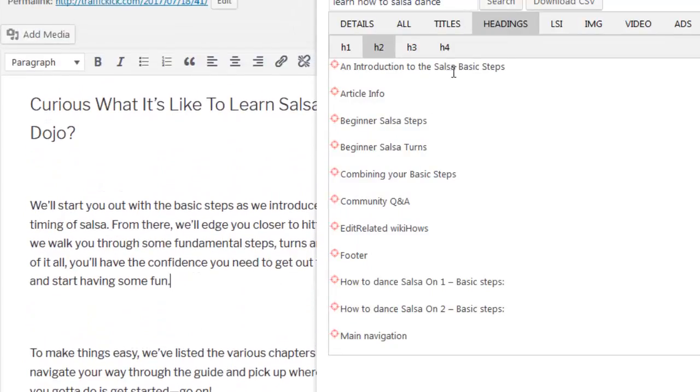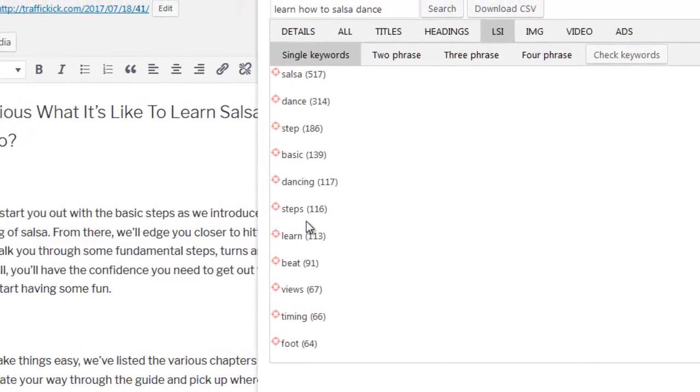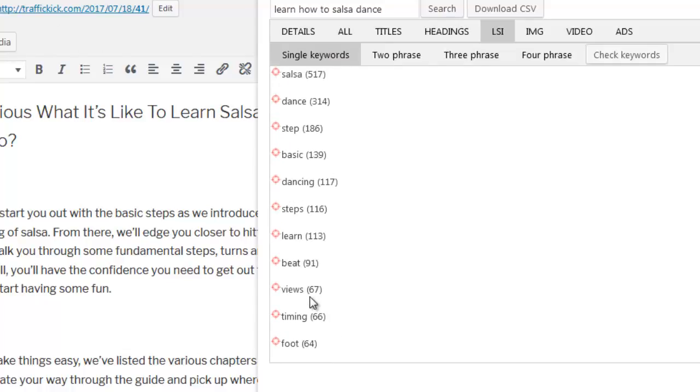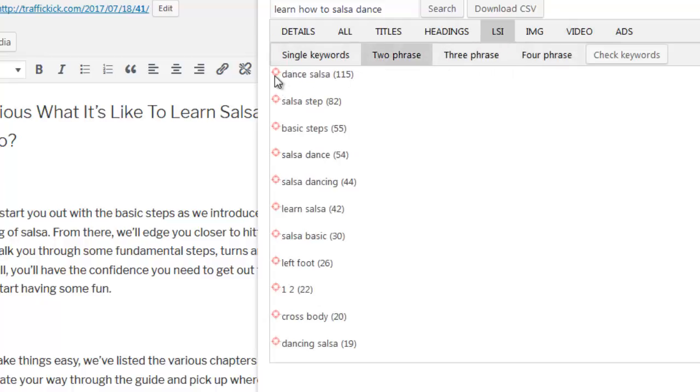The LSI tab shows LSI terms that WP Content Ranker identified after cross-referencing the top 10 ranking sites with one another. These are terms that have been identified as being commonly used, showing the most used terms towards the top. The majority of these terms will be very important to your keyword and should be used inside of your content. You're able to see single, 2 phrase, 3 phrase and 4 phrase LSI terms should any have been identified.